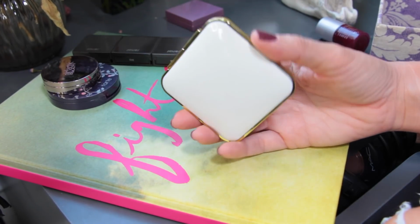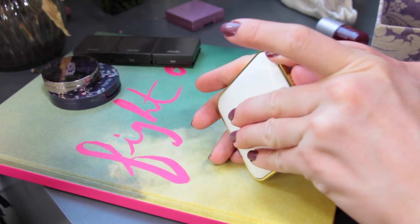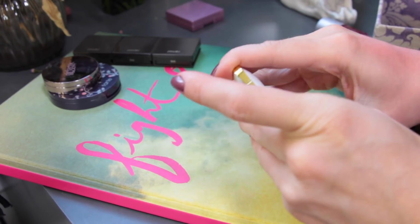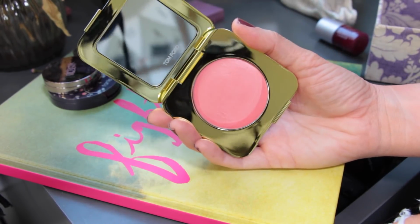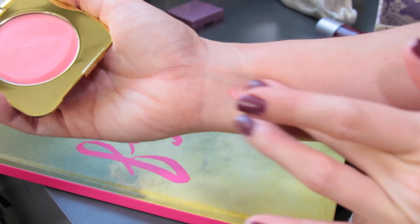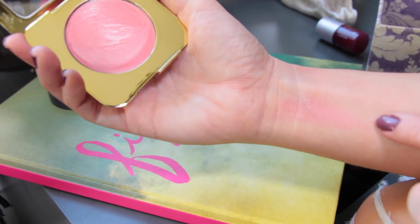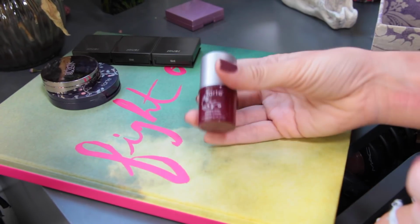Next is a Tom Ford one. This one's a new one. This is in Pink Sand, and the packaging is just beautiful. Honestly, it's kind of why I bought it. I think I can get it open. Super beautiful. This is a gorgeous, gorgeous pink, and I'm keeping it. I love it, and I can't wait to wear this more. So keeping that one.